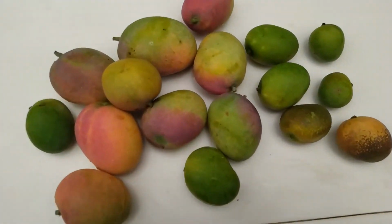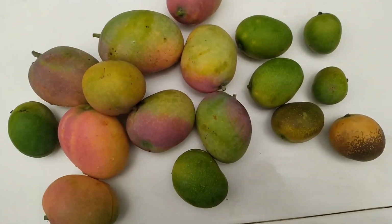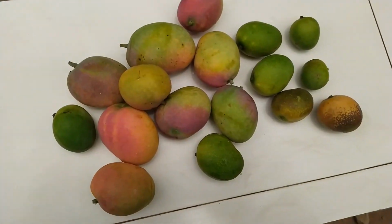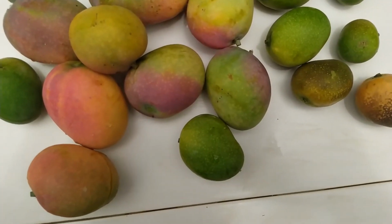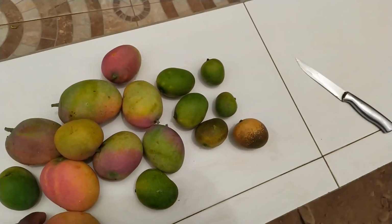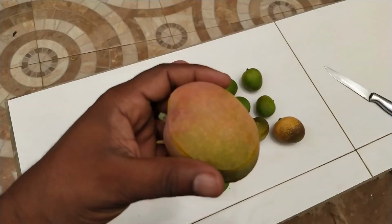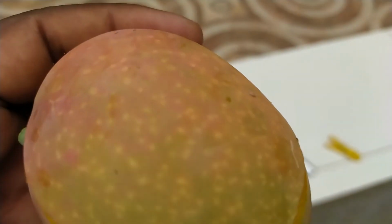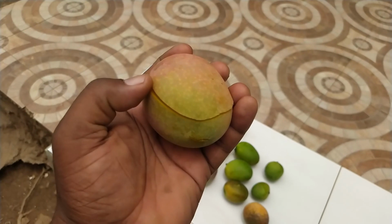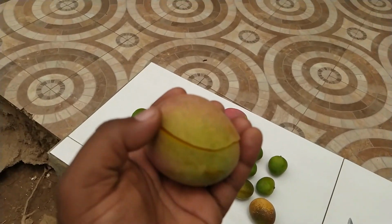Right here we have the fruits. As you can see, the backyard mango in Cape Verde. We are in Cape Verde on Santiago Island. The bigger one is the one that we have in the backyard. We call it Bijago mango.